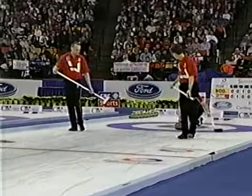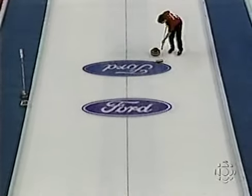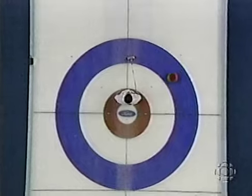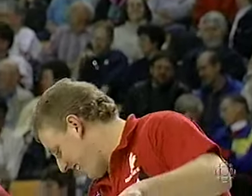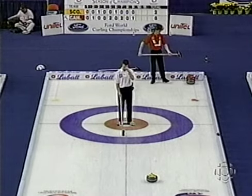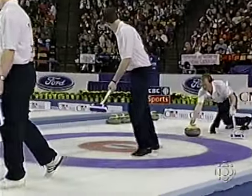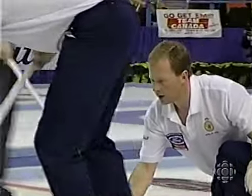Canada leads by 4, playing the 10th end, and the fans here at the Cops Coliseum sense this Canadian win as Steve Gould fires his second stone through. It's been an extremely well-played curling match with some tremendous shot making from both sides. 5-2 was the score yesterday as Marilyn Bodo won the Women's World Championship, defeating Lisa Schoenenberg of the United States.